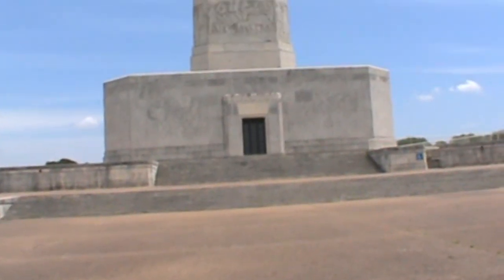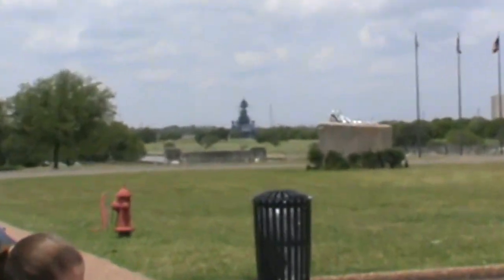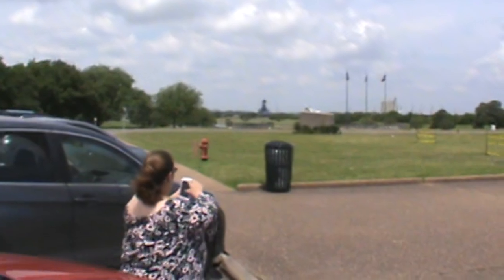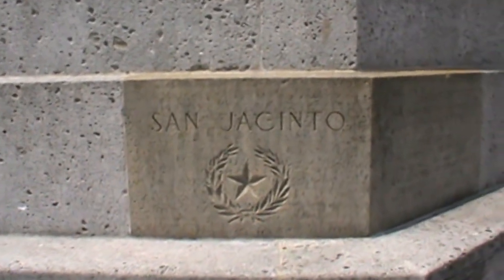And here we are at the San Jacinto Monument, and this thing just keeps getting bigger and bigger and bigger. And we are across the street, of course, from the Battleship Texas. Of course, the base of the monument is inscribed all the way around, so we're going to get pictures of all of this, not take a video of all of it. This is the cornerstone.